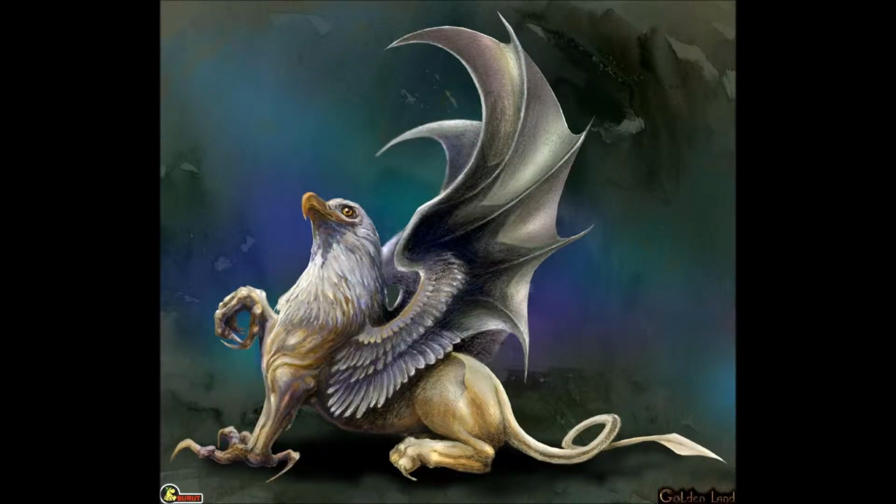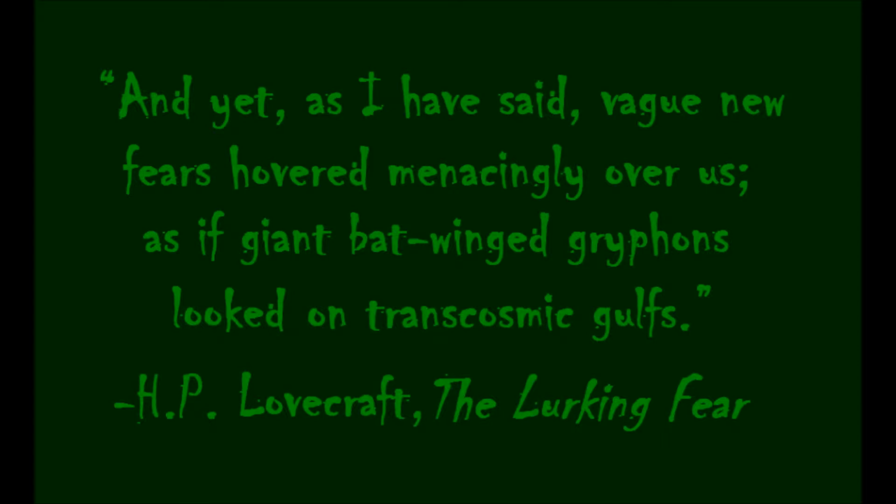And then there are bat-winged griffins. These are giant creatures who look upon transcosmic gulfs, at least if H.P. Lovecraft is to be believed. As silly as the idea may sound, it's worth noting that unlike eagles, bats and lions are both mammals, so bat wings kind of make more sense biologically.